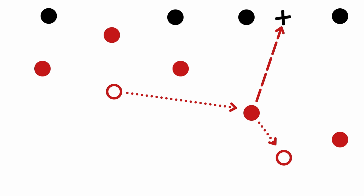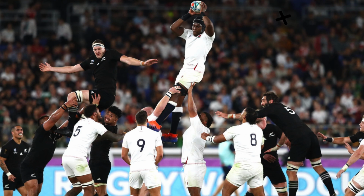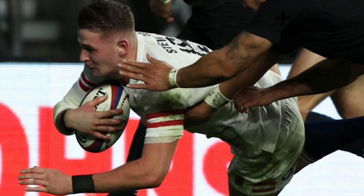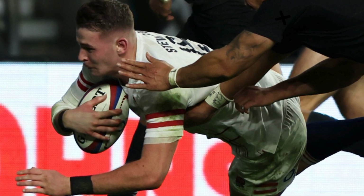I think England's goal for this game is going to be to keep the game a bit more structured, so I wouldn't be surprised if we see their pods being positioned a bit more compactly. And they'll probably also try to really prioritize securing the ball first before taking more risks.